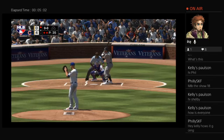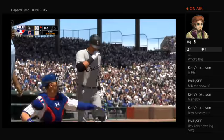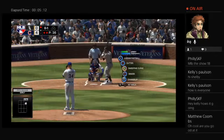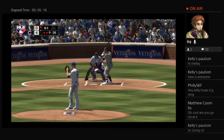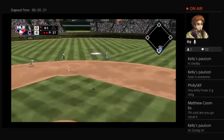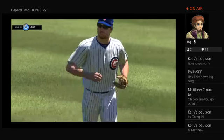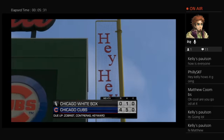So here is Avisaíl Garcia as he looks at a fastball that's in there for strike 1. No runs, just one hit, and no errors so far for the White Sox. Popped him up. Murphy over to his right. No trouble with this one, and the inning is over. 1-2-3 go the White Sox. They trail here 4-0.